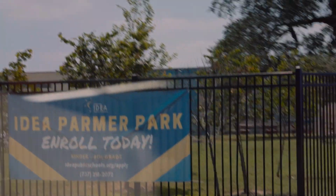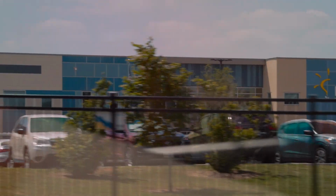Also recently on Parmer Lane, there is an IDEA public school that opened, I want to say about a year and a half, maybe 2 years ago. The IDEA schools are really popular throughout Austin. Basically, I believe the children have to apply to get in, and they guarantee that all the children that go to IDEA will end up in college. So it's got a really forward-moving program.